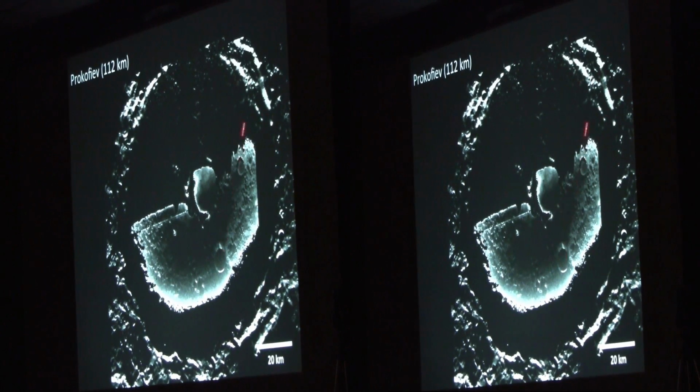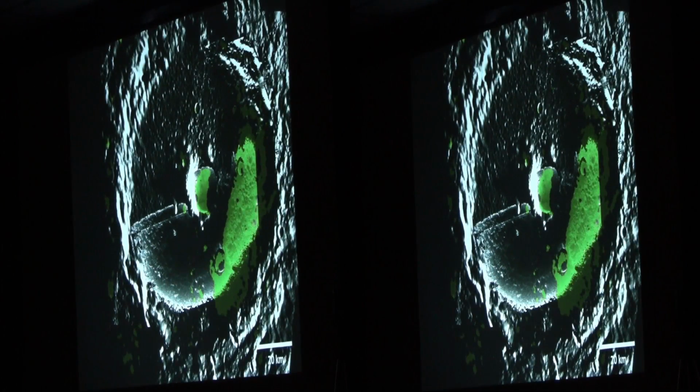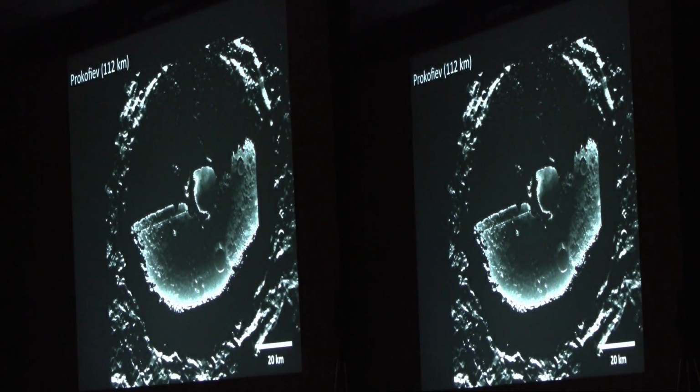And hopefully you can see that there looks like there's a seam here, or kind of a line here, where it's a little bit brighter over here than over here. And we think that that is real. It lines up almost perfectly with where you see this radar bright deposit. So you might be looking at ice right there on the surface, which is pretty cool and pretty impressive.